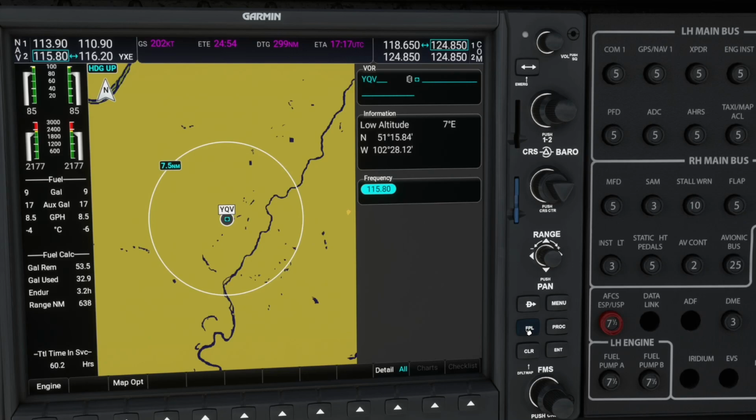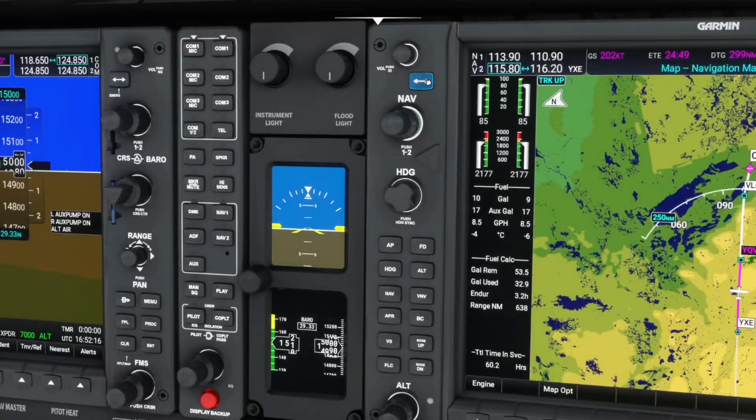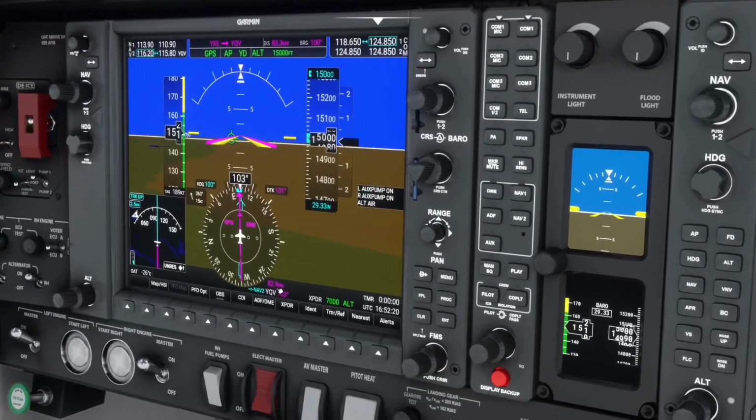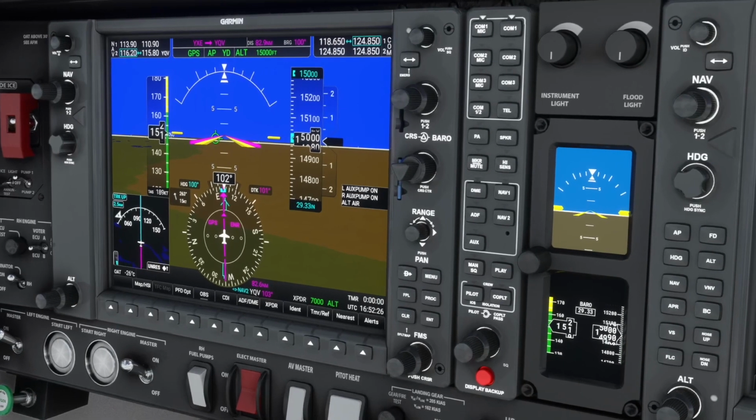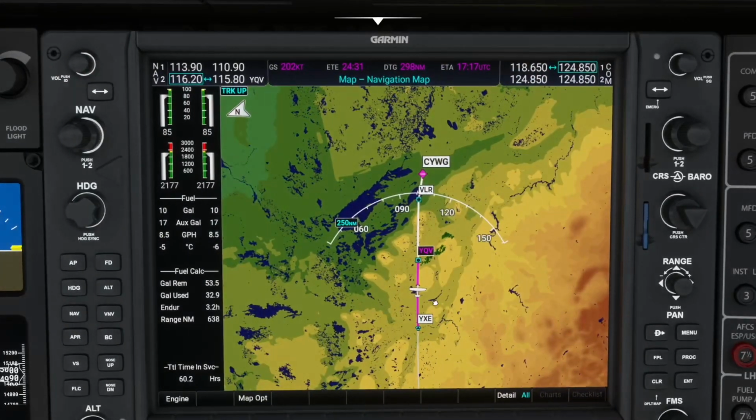So if I go to the COM now, we're highlighted on the frequency there, swap it out, and there's Yankee Quebec Victor on nav 2. And there we go, 82 miles away. So a nice easy way to find nav frequencies if you're navigating on your airways.